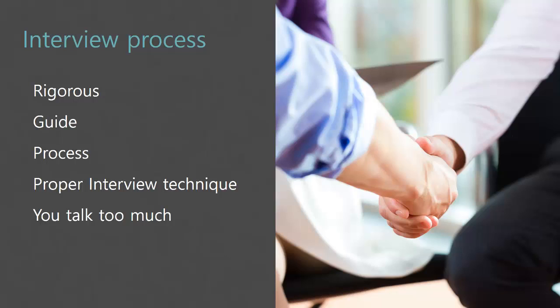Why do you need a process? Well, you need a sales process. Again, I go back to, you're not interviewing every day. It's not what you do all day. It's part of the job. It's a small piece of the job, but it is one of the most important pieces of the job. So a rigorous process, a guide with training, maybe a little bit of role playing for the managers in meetings. Take a little personal time to do that, or professional time. Come in early in the morning.